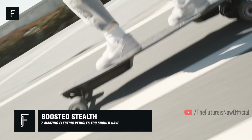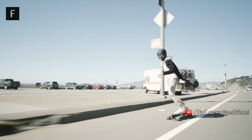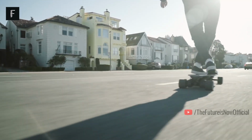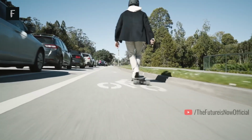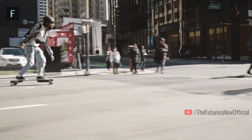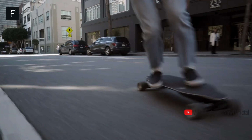Boosted Stealth. The Boosted Stealth is the world's fastest, cleanest, and most powerful skateboard ever built. The Boosted board is an electric-powered skateboard that allows you to control the board from a remote control. You can ride the board just like a normal skateboard, though with added functionality and speed.